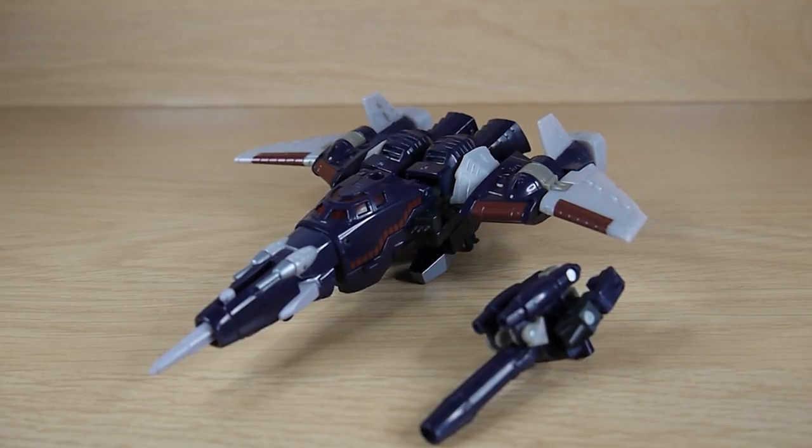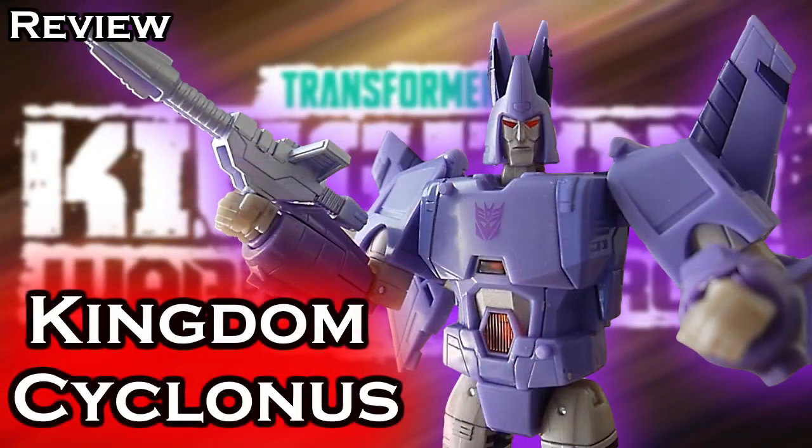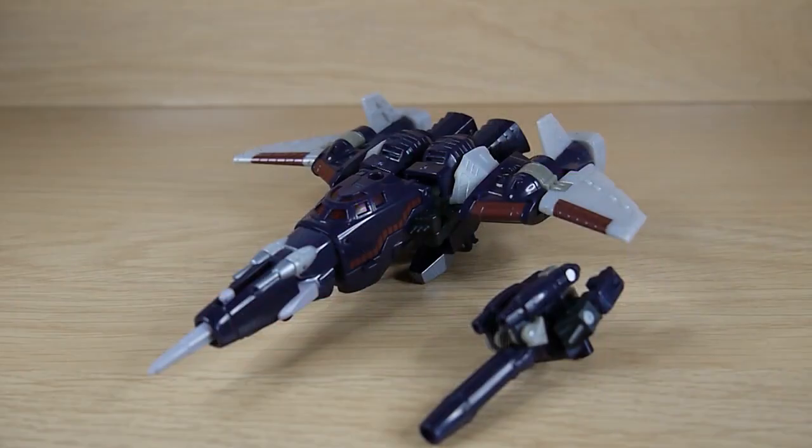This time we're looking at the Transformers Universe 2008 Cyclonus. Now I've covered a Cyclonus on the channel already, that being the most recent release for Kingdom Voyager class. And this deluxe, well, came out in 2008, and as Cyclonuses go, it is another banger of a figure.